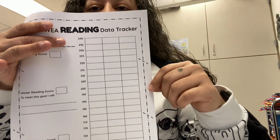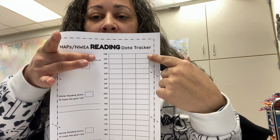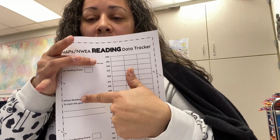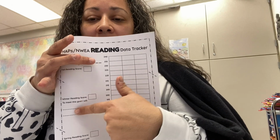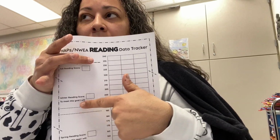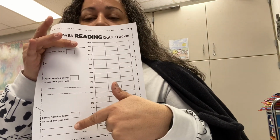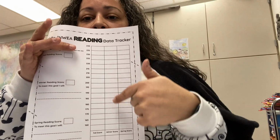MAP testing chats with some of my kids. And so this is kind of what I use. Here, I'll cover that up. So this is what I kind of use for my NWEA data. It just says MAP NWEA reading data tracker. And so name here, and then it just has what their fall reading score is. And I put that there, and then I put their goal score for the winter, and then I just have them write what they think they can do to achieve that goal. And then this would be the spring goal, and then the same thing. And then I actually color in where they are.